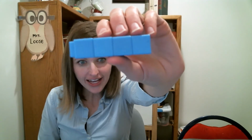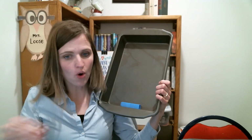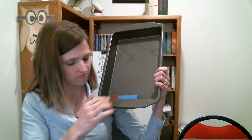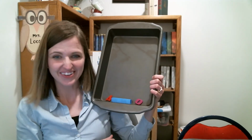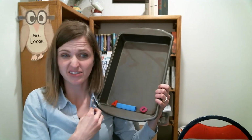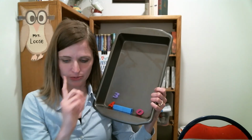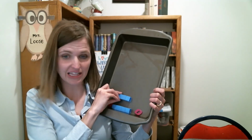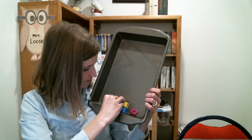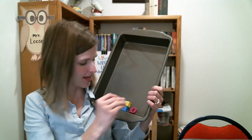What if I did all blue? I can do that, right? I can do all blue. Let's put that right there. I have 4 blues. How many yellows do I have? 0. Very nice. What if instead of 4 blues, I'm going to follow a pattern and go 1 less. What's 1 less than 4? 3. Instead of 4 blues, what if I did 3 blues? How many yellows can I have? Just 1. There we go. So that's the next one in the pattern. We have 3 and 1.